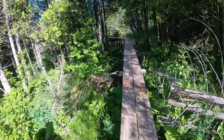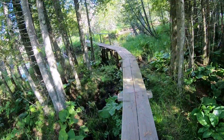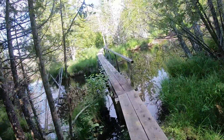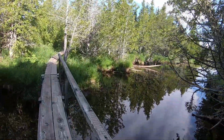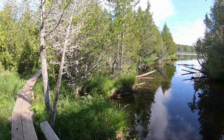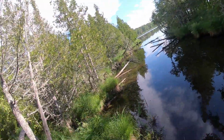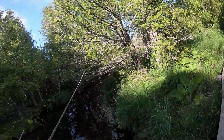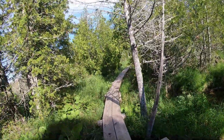Been waiting for this. This is like 3.5 miles out from the campground. This means we're crossing over a river that feeds Siskiwit Lake, and that is Siskiwit Lake. Now we're getting close to where we're going to start climbing up the Greenstone. I'm about halfway to the Ishpeming Tower, maybe a little more.